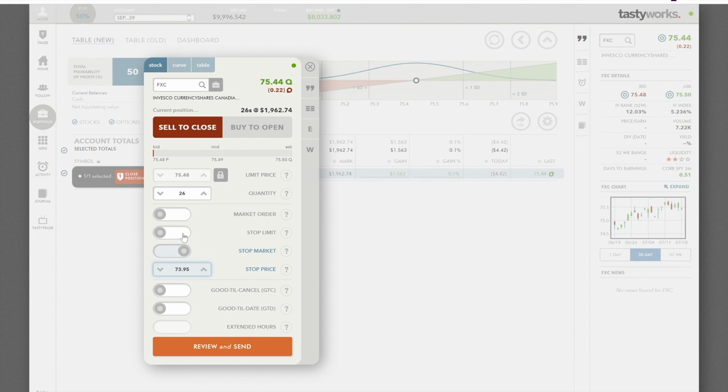So again, I usually just use a stop limit. I'm going to fill this one in here, 73.95. When I'm limited to 73.95, I'm usually watching the markets. If you're not going to be watching it closely, then you might want to give it a few cents, just to put your mind at ease. But I'm usually on top of the markets watching this, so I would know if it missed.